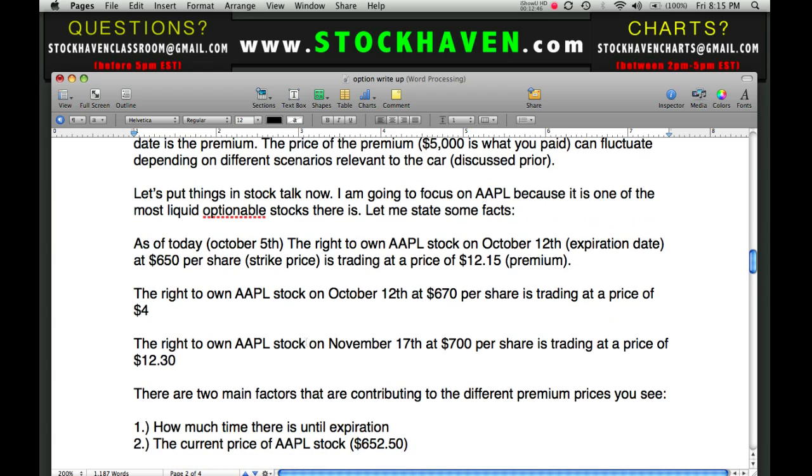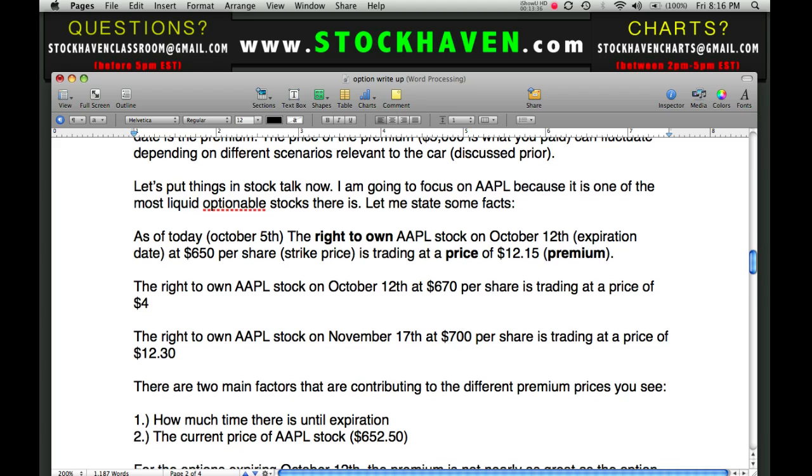Okay? So as of today, October 5th, the right to own Apple stock on October 12th at $650 per share is trading at a price of $12.15. So the right to own, right? See that term a lot. On October 12th, that's the expiration date, at $650 per share, that's the strike price, is trading at $12.15. That's the premium. That is the price of the premium. The right to own Apple stock on October 12th at $670 per share is trading at a price of $4. The right to own Apple stock on November 17th at $700 per share is trading at a price of $12.30.